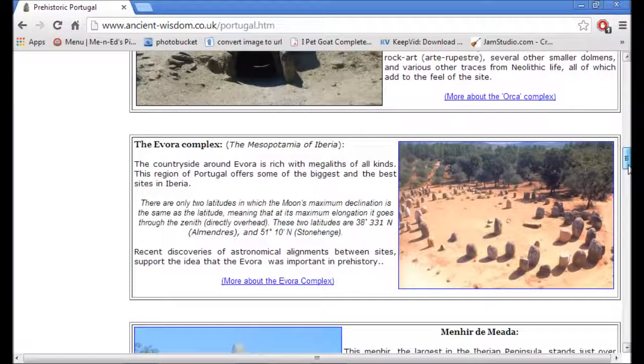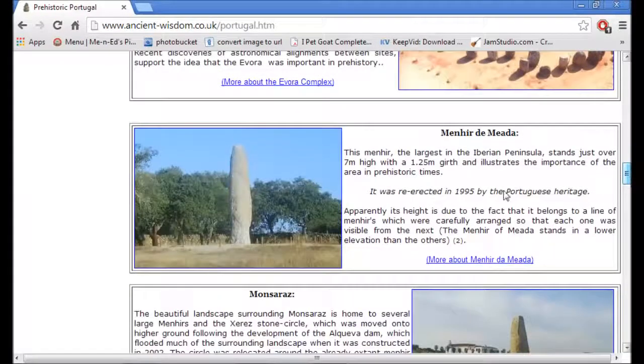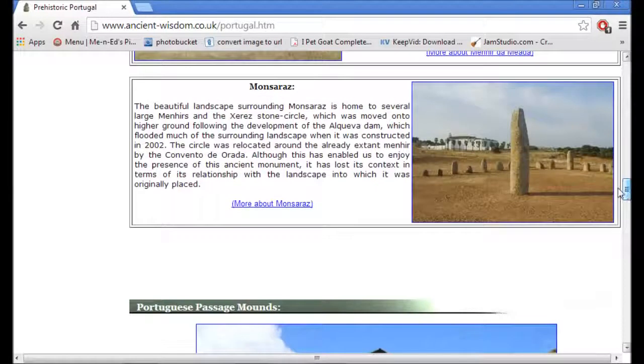And this is the Evora complex. Okay, this is actually the oldest stone circle in all of the world. It is older than Stonehenge, so of course I plotted that as well. This is the menhir. I plotted this one. It is the largest in the Iberian Peninsula. It stands at 7 meters high, so that's 21 feet, you guys. Very impressive. This actually was moved, so I did not plot this point because it had been moved.